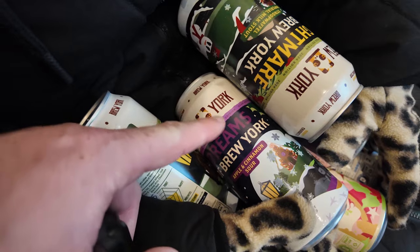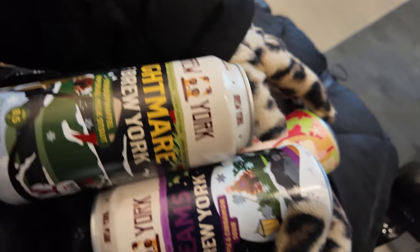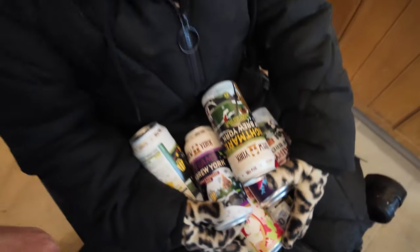Dreams of Brew York, which is apple and cinnamon sour. This one's a stroopwafel. And then there's some other ones there. Rhubarb Rastreisand. How funny is that? These are Christmas presents. We're finished. We bought them beers. 30 quid for 7 beers, because it was buy 6, get 1 free.